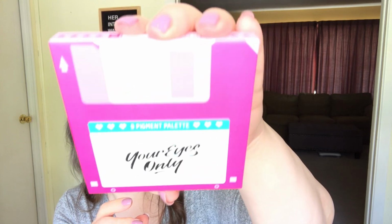something in bubble wrap that I don't think is one of my choices. Let me see what's going on here. Let me get in this bag. Got it. I spent Ipsy points. Yeah, I think they're just Ipsy points. I redeemed some Ipsy points. I bet that's what this is. Half Caked, yes. Half Caked 9 pigment palette, Your Eyes Only. And that is what that looks like. So it's another eyeshadow palette.